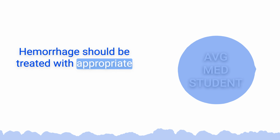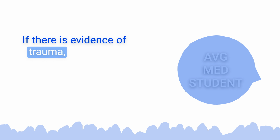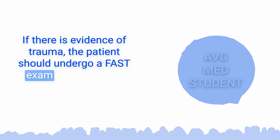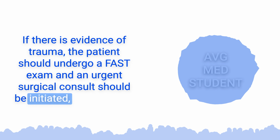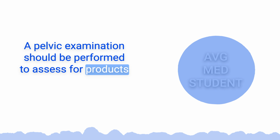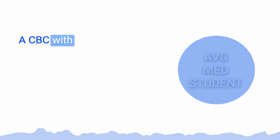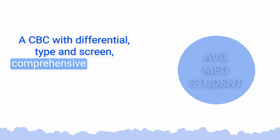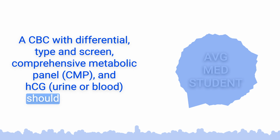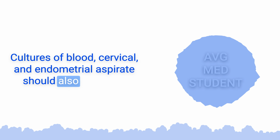In the event of a complication, the management should be prompt and thorough. Hemorrhage should be treated with appropriate hemodynamic support and sepsis management. If there is evidence of trauma, the patient should undergo a FAST exam and an urgent surgical consult should be initiated, if necessary. A pelvic examination should be performed to assess for products of conception, injuries, and signs of infection. A CBC with differential, type and screen, comprehensive metabolic panel, and HCG should be obtained. Cultures of blood, cervical, and endometrial aspirate should also be taken.